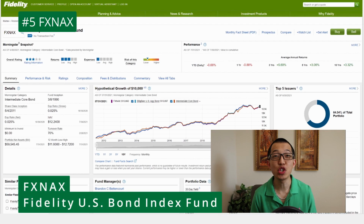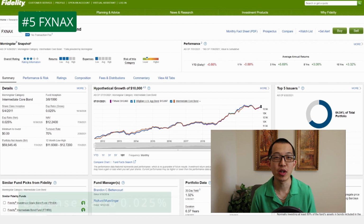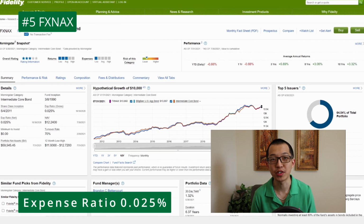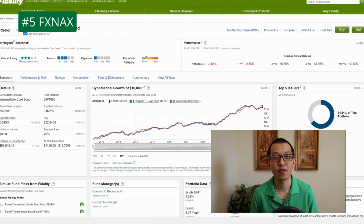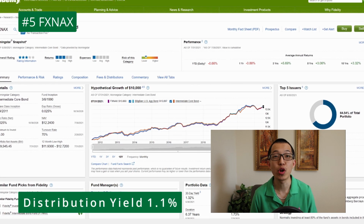Finally, we get to number 5. We have the Bond Index Fund. For the more conservative investor, or if you want to reduce the volatility of your portfolio, the Fidelity US Bond Index Fund, FXNAX, with an expense ratio of 0.025%, can be considered for your portfolio. It also has a current distribution yield of around 1.1%.